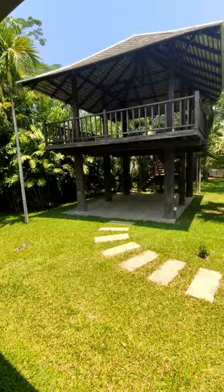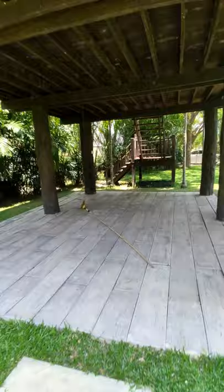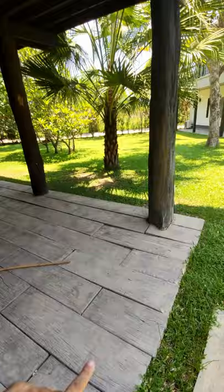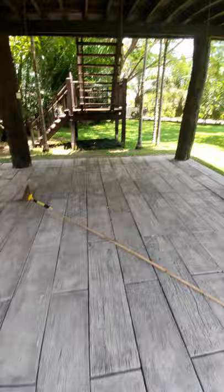Here you go, this is the fitness area over here. Now, as you can see, you could do a lot over here. Obviously, when someone is interested in buying, they can repaint all of this, because it was originally built and supposed to be a restaurant area. But it's pretty cool still. Let's go upstairs.